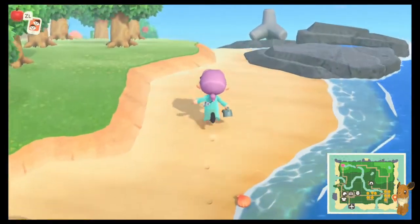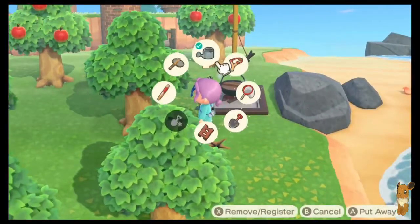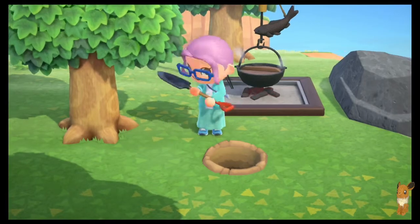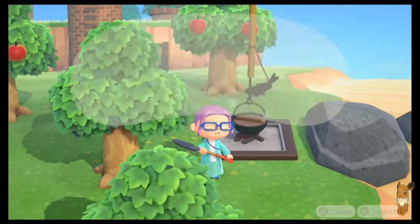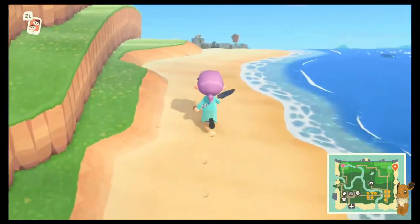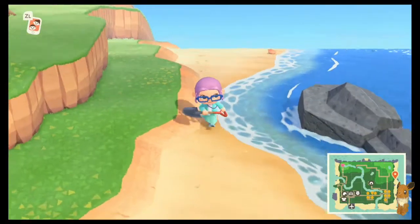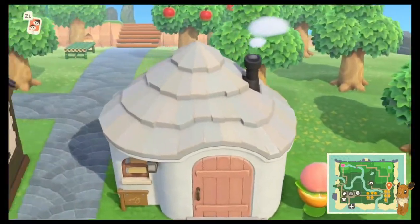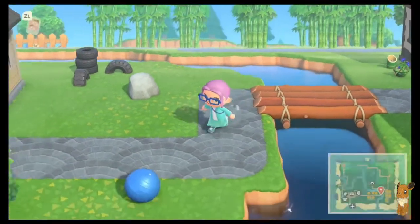See if there's anything up and down this beach real quick. No, but there's a star spot right there. Yep. Say good morning to Fuchsia. Oop. Probably take off my shovel if I'm gonna go say good morning to someone.